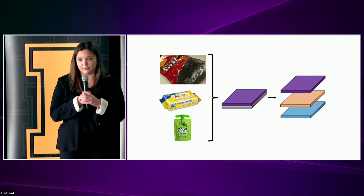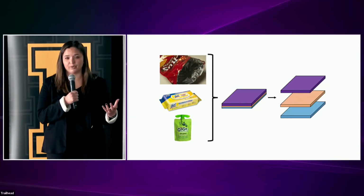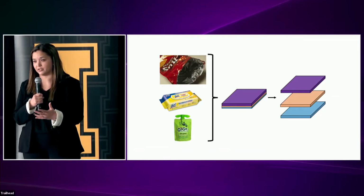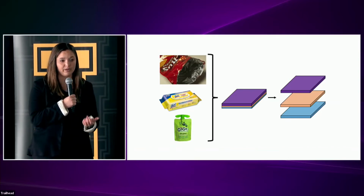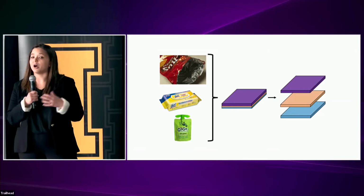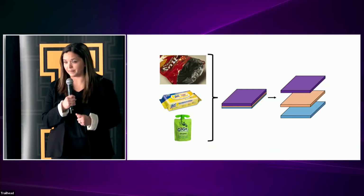Without a feasible separation system in place, these materials end up in our landfills and environments, taking hundreds of years to break down. In fact, every year there's over 8 million metric tons, or approximately 100 cruise ships worth of plastic packaging alone that gets discarded as unrecyclable waste. To combat this, my research focuses on making these materials recyclable through enabling a separation system via degradable polymers.